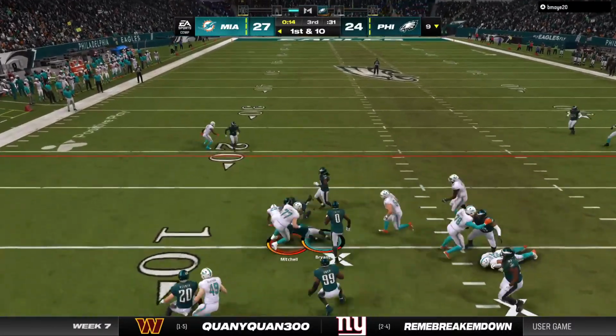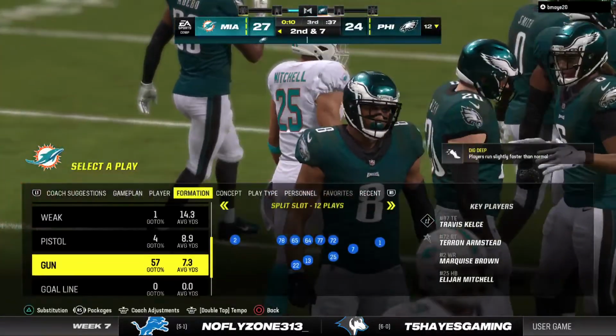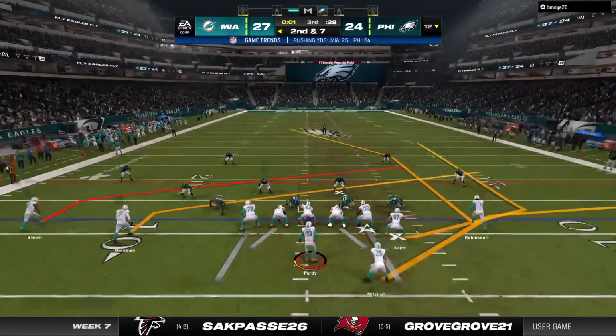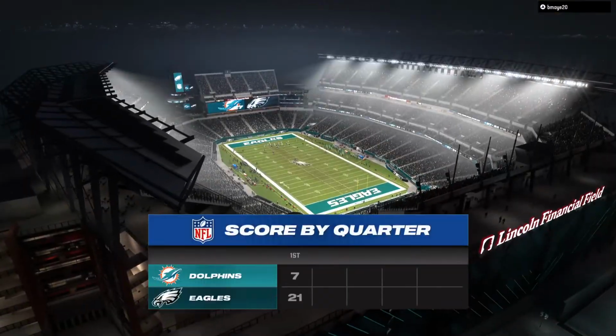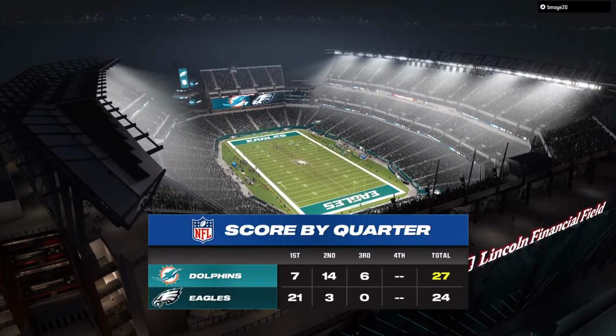They'll start with a run by Mitchell. And a short gain here across the 10 to the 12. Give him 3 on first down. It'll set up a 2nd and 7. 1 quarter remains here on a Sunday night. This is the National Football League on EA Sports.